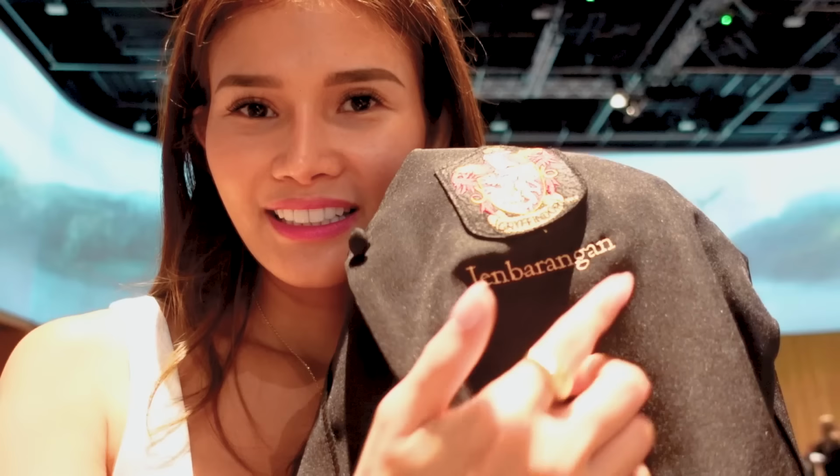Natapos na namin yung tour. Nag-enjoy ako. Ikaw, Barks? Enjoy. Masaya naman, diba? And also, pina-personalize ko yung robe ko, so we're just waiting na ma-release siya. Look at that. It says Jen Barangan. Nag-change outfit pala ako kasi tapos na yung Harry Potter tour natin.